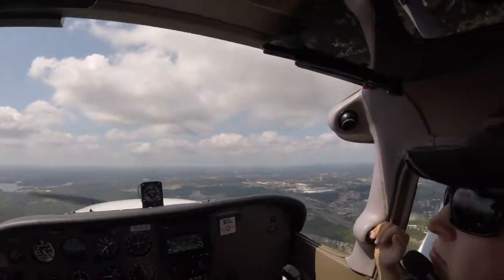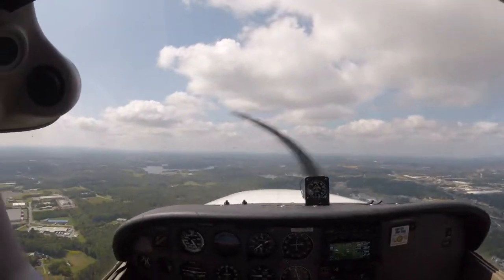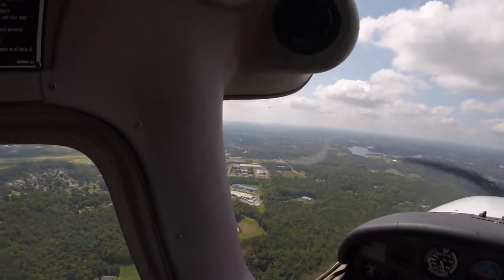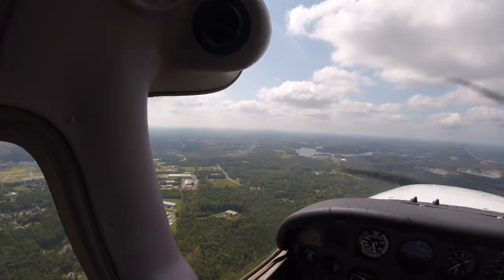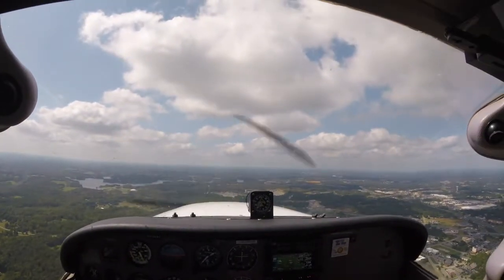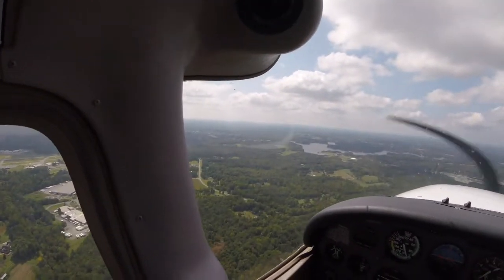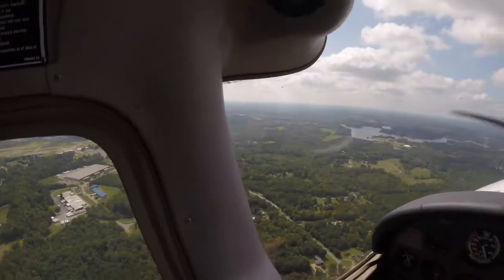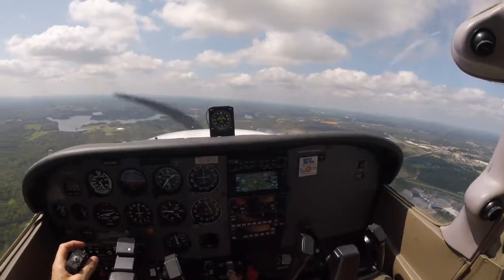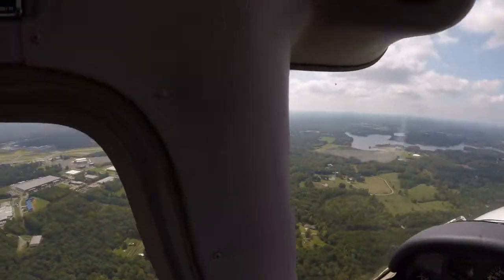I'm trying to look around more now, less at visuals. We've got that jet taxiing out. He's going to be our next guy. Hopefully he'll give us plenty of time. Unlike us, he doesn't have to do a run-up though. So we're going to go ahead of him and start our descent. We'll see if he holds short for us here. Alright. First notch. Alright.